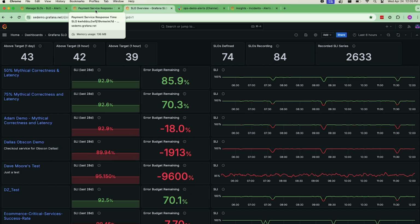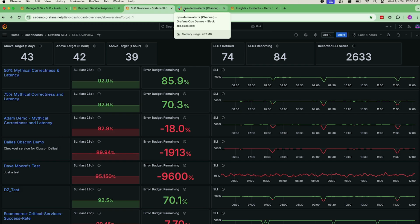Okay, so now we've gotten the lay of the land. We've created our SLO, we've defined an SLI for that, and we've associated some alert rules to it. When your alert fires, it's going to route through on-call, our on-call product, and from there, we're going to send out notifications to however you have that set up. That could be Slack, MS Teams, to the mobile app. And so for today, we're going to pop over to Slack.